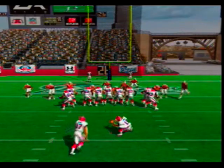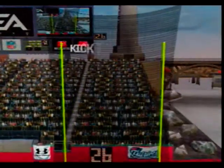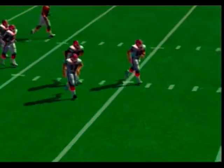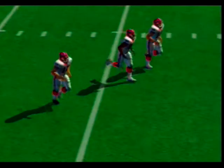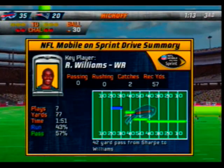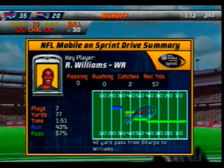Rackers comes in for the extra point. The point after is good. No matter what kind of field position you start with, as an offensive player, you've got to be thinking touchdown. These guys kept their eye on the end zone, and that's exactly the kind of drive they were looking for.